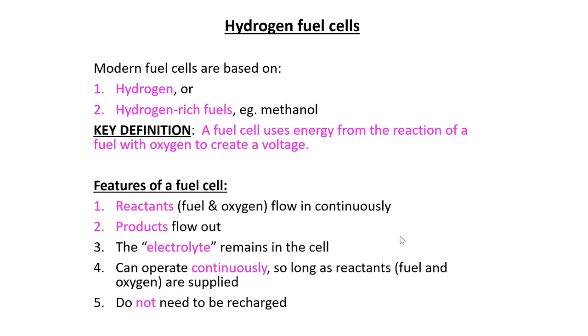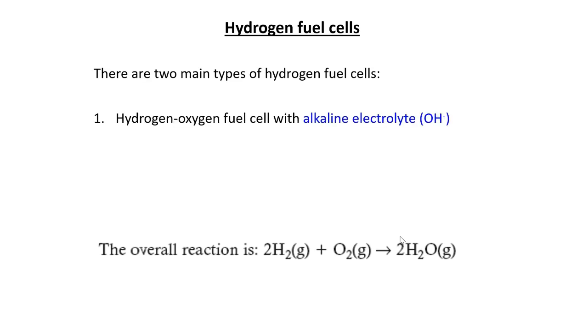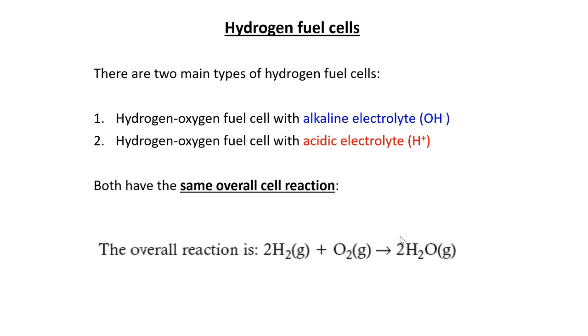And these fuel cells do not need to be recharged because they don't need to be plugged in. You just need to replace the fuels continuously. So, two main types of hydrogen fuel cells: in alkaline electrolyte conditions, so OH minus, and in acidic conditions with H plus. Both have the same overall cell reaction. Hydrogen reacts with oxygen to form water. So you're constantly going to need to provide the hydrogen and the oxygen, and you're constantly going to produce the H2O, which you're going to remove from your cell.